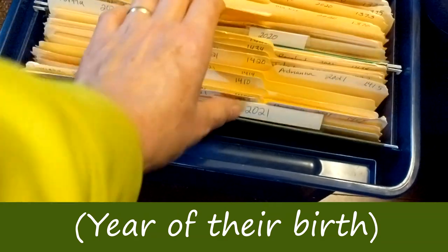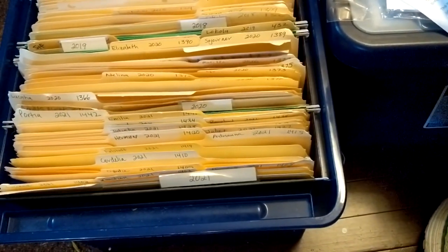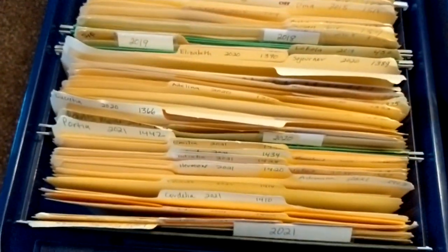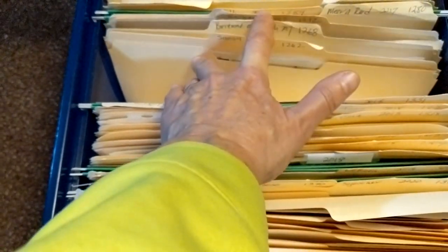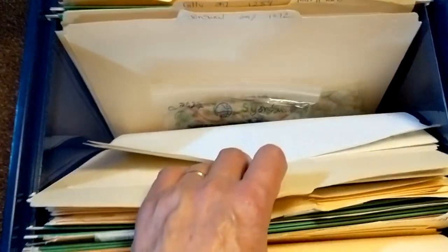Perdita 1439. So it's organized by year. So this is 2021 sheep. What did I say? 1420? 1439. My goodness. She's hiding behind Rosalind. There she is. And I need to bring up charts. So each year it gets smaller and smaller as we shift our flock one direction or another. And the files are thicker toward the end of the year because I put stuff like fiber samples that we collect in there. A lot of organizing.